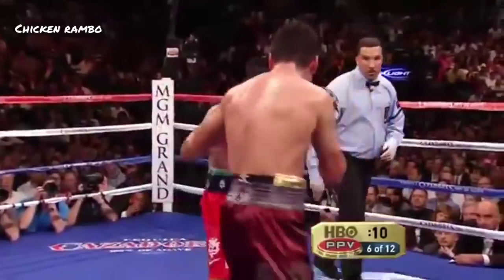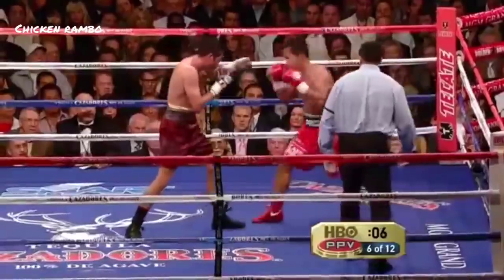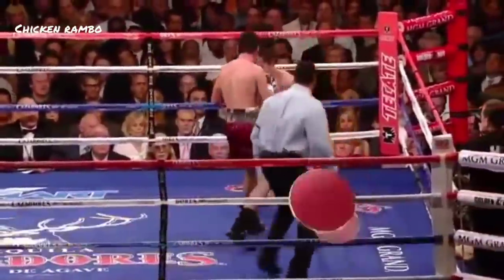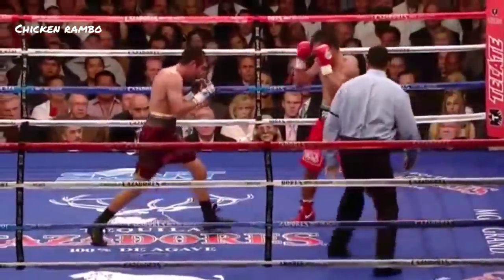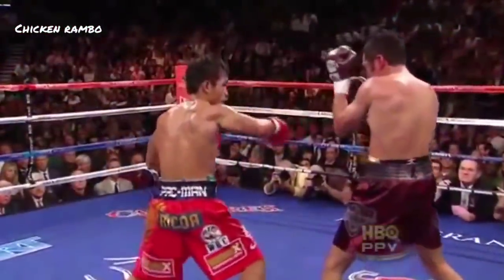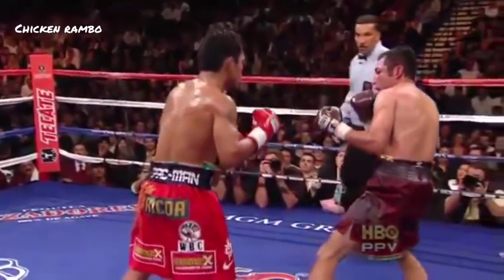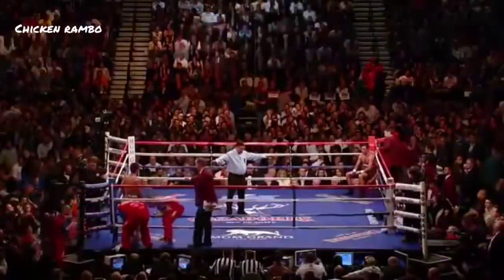Well, a lot of critics pointed out that De La Hoya looked scuffed up after fighting Steve Forbes in May. Fighting Manny Pacquiao is entirely different from fighting Steve Forbes. Once again, Manny Pacquiao shooting a straight left hand right down the pipe. Direct, and that's the kind of punch that's doing the damage.